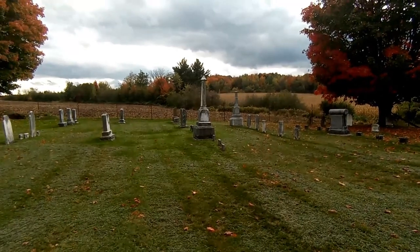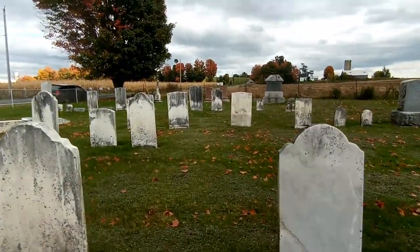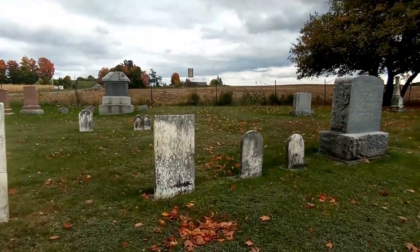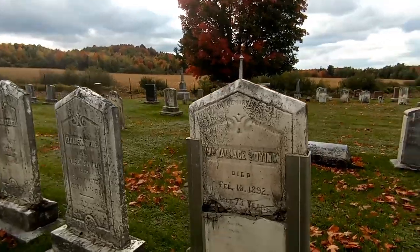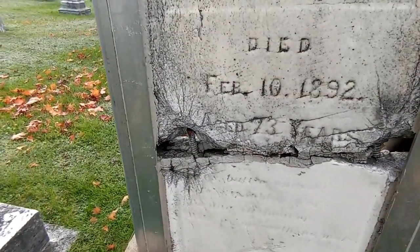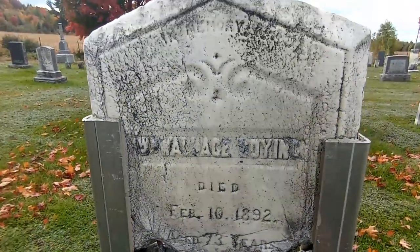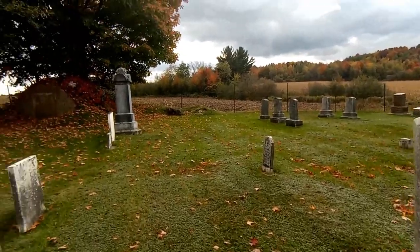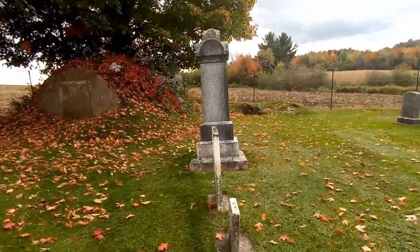So I got no photo for Find a Grave because I can't find Mr. James Gibson. So sad when this happens, though. It happens frequently. Look, they did some repairs on this one. So I would have liked that my pendulum would have helped me find Mr. James Gibson, but no.